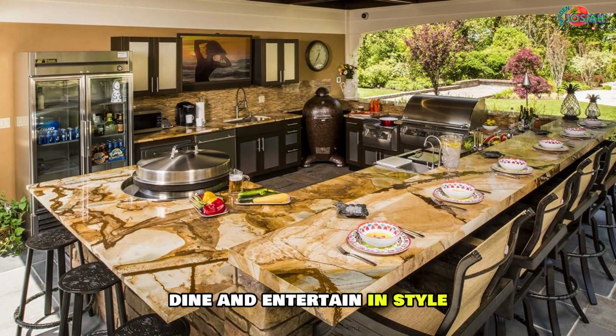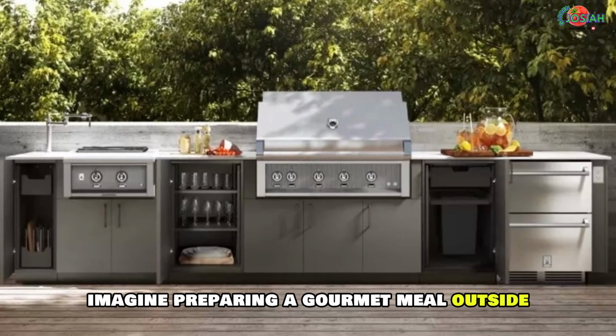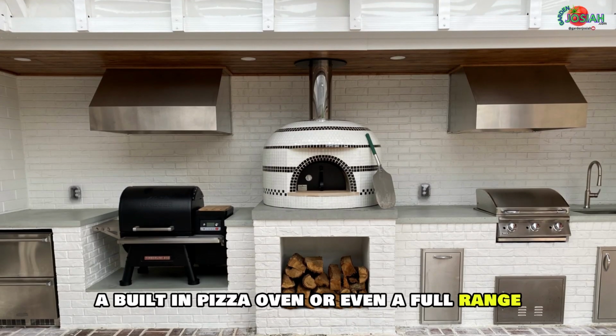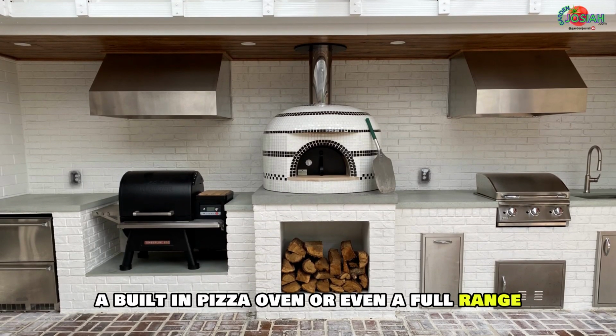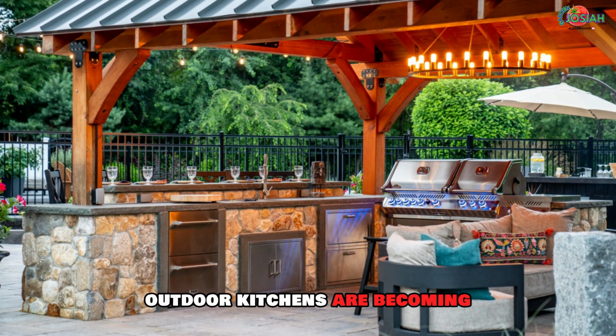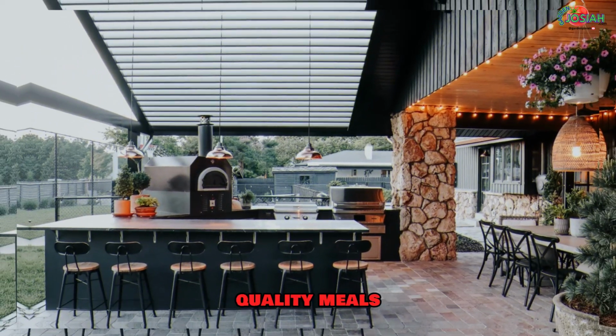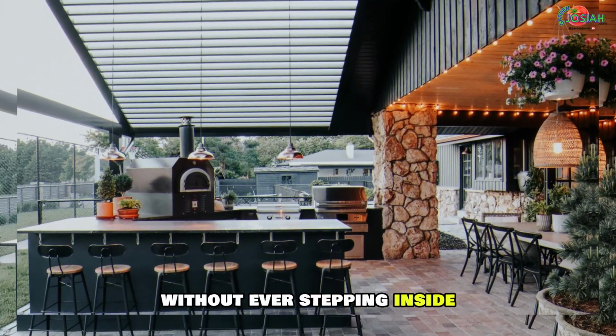and entertain in style. Imagine preparing a gourmet meal outside with a modern grill, a built-in pizza oven, or even a full range, all while surrounded by nature. Outdoor kitchens are becoming more sophisticated, allowing you to create restaurant-quality meals without ever stepping inside.